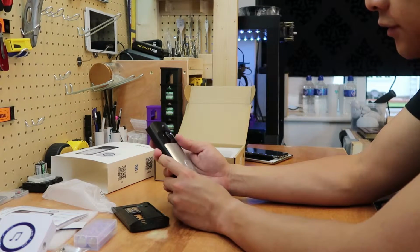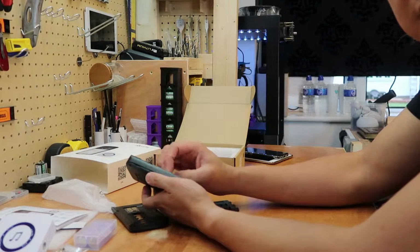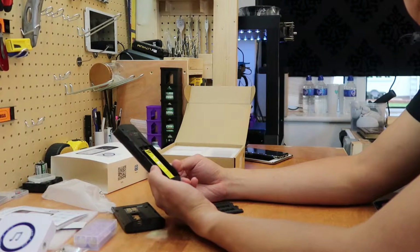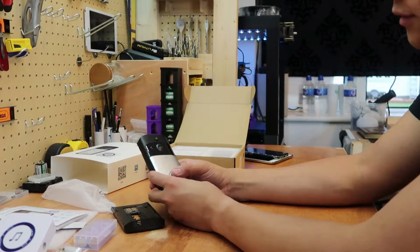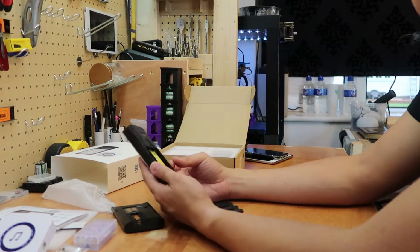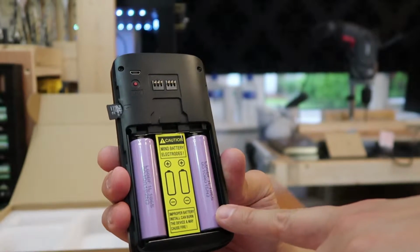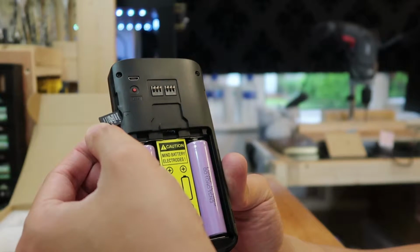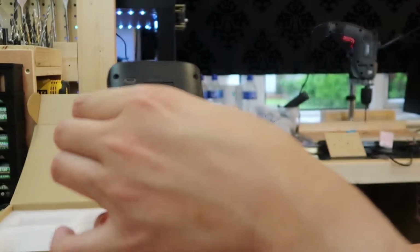So overall it looks quite cool, made of plastic, so it does have a cheap feel to it, but this is like half the price of the cheapest branded kind of doorbell available on the market. So we'll see how it works out. So this is the back of the camera. It comes with 2 rechargeable batteries, and it also comes with a Kingston 32GB SD card, which you slot into the side.